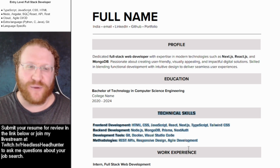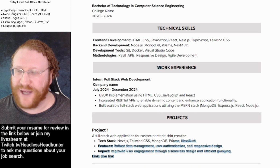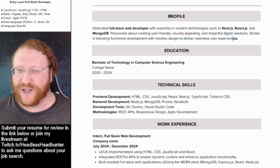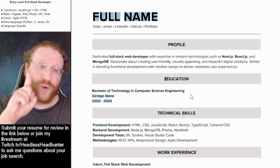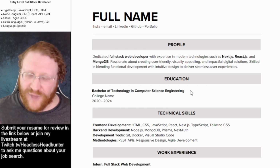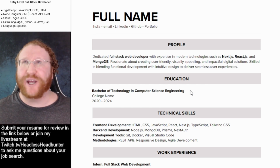And that's kind of the thing with this, the main thing you need to focus on is work experience, and then if you do not have work experience, projects. So this profile section can be deleted. This technical skills section can be deleted. You do want to keep your education, but it should be no more than 1 line, specifically because you just graduated.